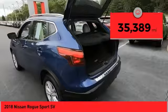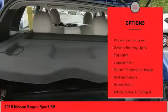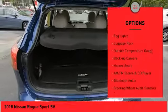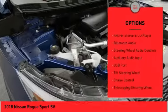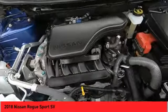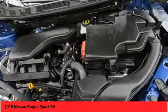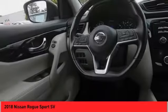Here are some of this vehicle's great options: all-wheel drive, alloy wheels, power mirrors, traction control system, daytime running lights, fog lights, luggage rack, outside temperature gauge, backup camera, heated seats. Searching for a dependable vehicle that looks great too? You found it, so stop in today.